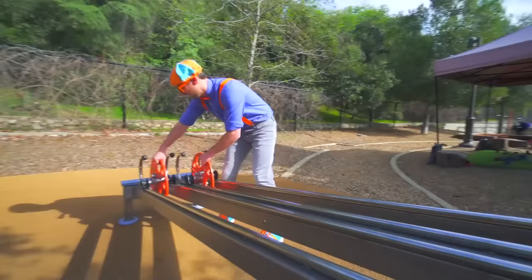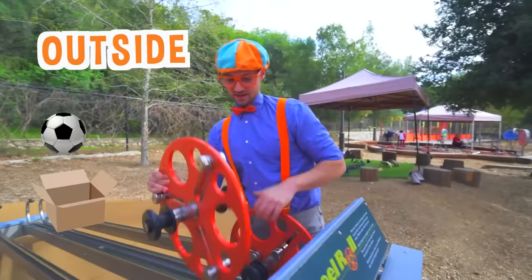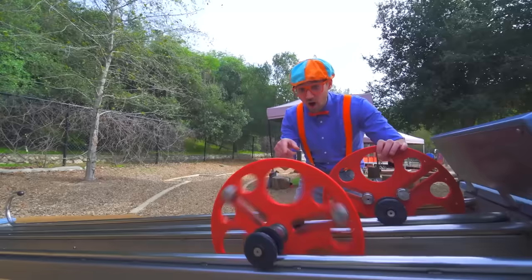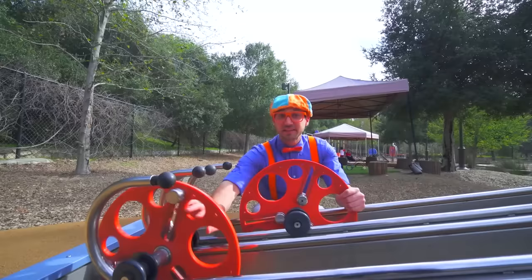Big circles, okay? And then there's some metal pieces. Let's put them on the outside, okay? And this one, they're on the inside. And let's check the speed of them. Ready? 3, 2, 1. Oh! This one almost won. It would have won if I let go of them at the same time. Let's see what else there is. Come on.